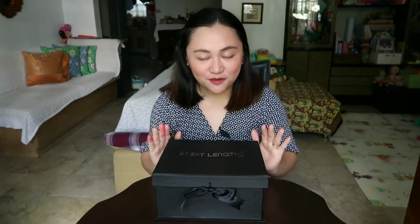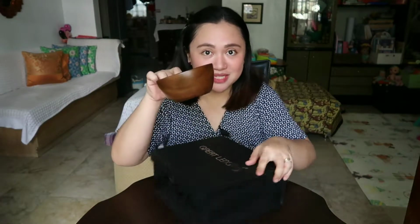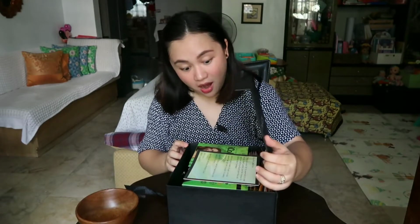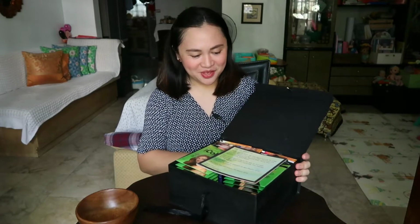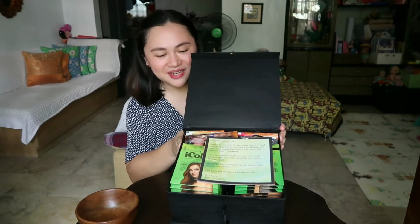So for today, we are going to be unboxing this from Greath Lenghts, which has iColor Plus and Argan Beauty. Let's go! Ito pala, nakalabas na siya because it comes with a paper bag. Oh my gosh, this is a lot! Wow! Look! Wow! Ang dami!